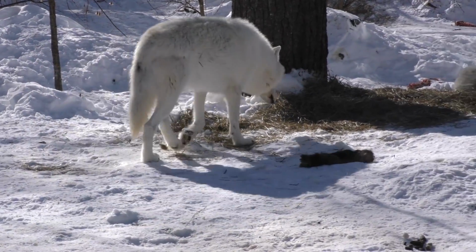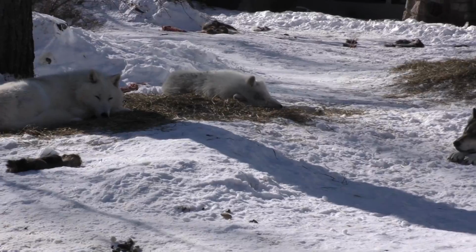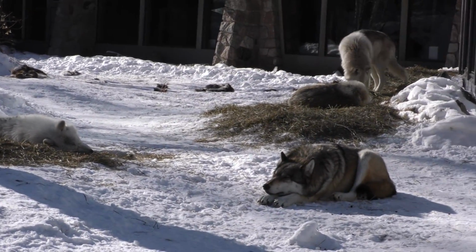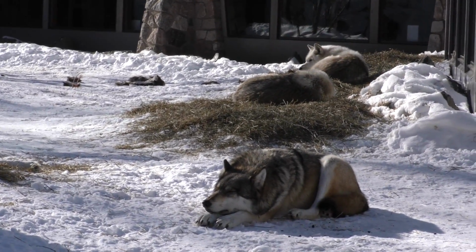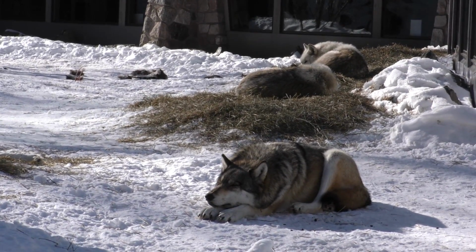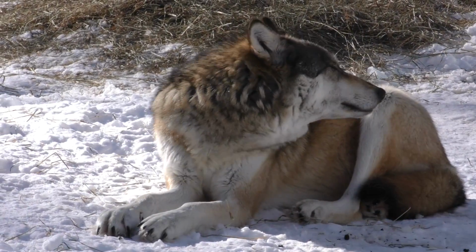But as I said, we do see the Arctics hanging together, sleeping together, and Bolts is usually near them, and Denali is fairly close to Aiden. And so there does seem to be some social relationships that may be genetically driven. So obviously Axel and Grayson are brothers, Denali and Aiden are brothers, and Bolts does not have a sibling within the pack. But that doesn't mean that there aren't social interactions.